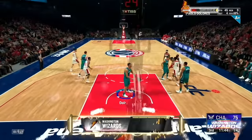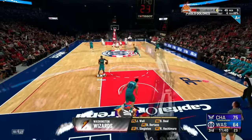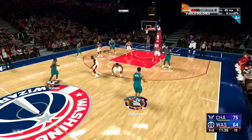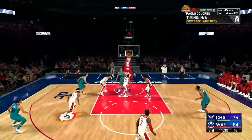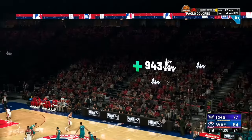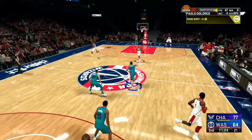Ball runs the point with Beal at the two. Wagner, Bertans, Hachimura, and Singleton in at the small forward position. That's the group for Scott Brooks getting going here in the second half. Charlotte moving it around. That was an alley-oop, sweet right layup there, very well done. Oh, what a pass, and then he lays it in with the circus move. So smooth.